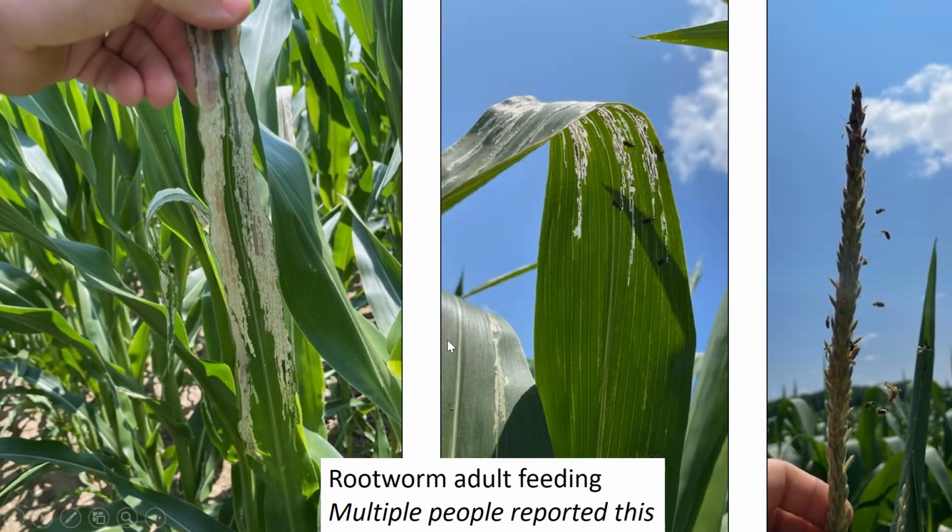Rootworm populations really took a dive about 2013, 2014, and we've had almost 10 years without a lot of reports of them. But I think they're starting to build back. So especially if you have continuous corn, even corn that's been in the field for a few years, you may not have thought about rootworm very much. Maybe your BTs are working, but in the next few years these rootworm populations may build back, because we're seeing it in the adults essentially.